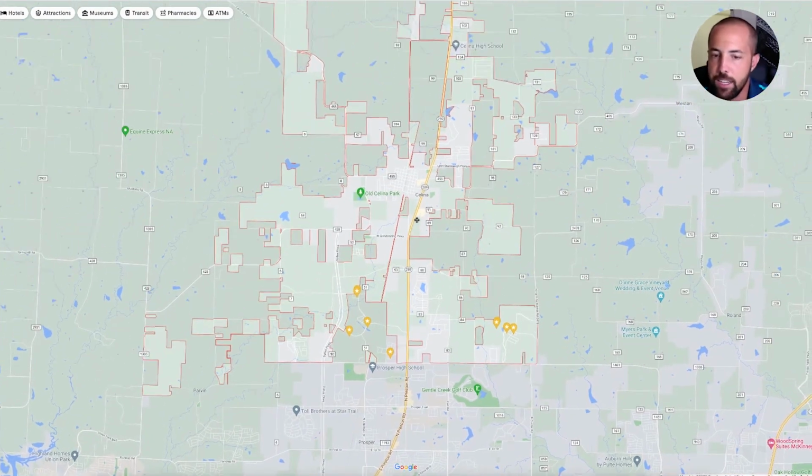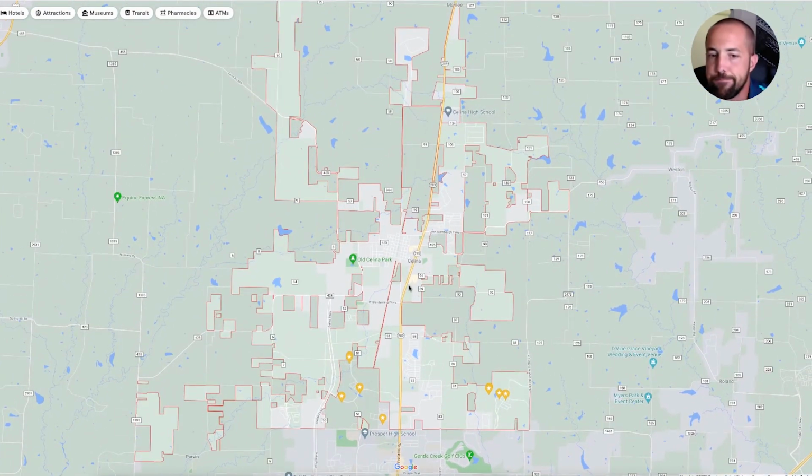But yeah, Celina is still small town, still developing, right? Of course, and it's going to be that way for a little bit. But on the bright side, if you're looking for an investment in your home, I think, obviously we can't make any guarantees, but Celina is poised very nicely to see some big growth over the next couple of decades. So if that's what you're looking for, then hey, you got to reach out to us.